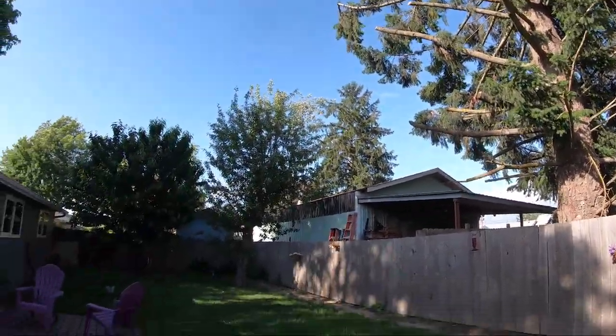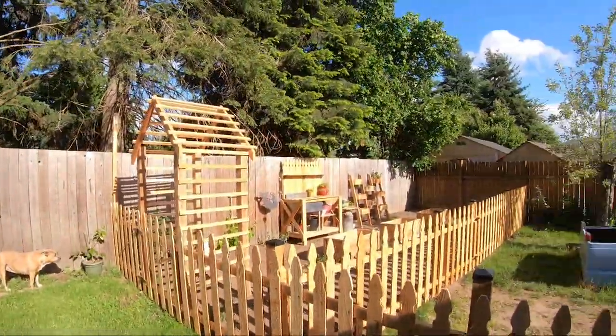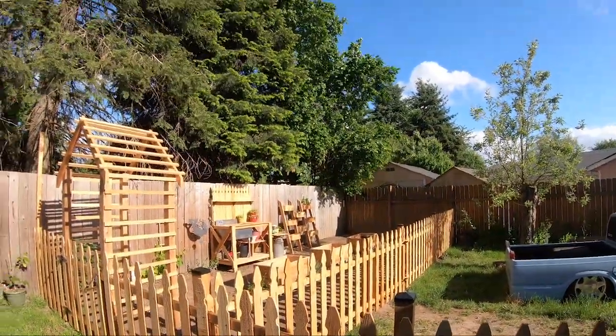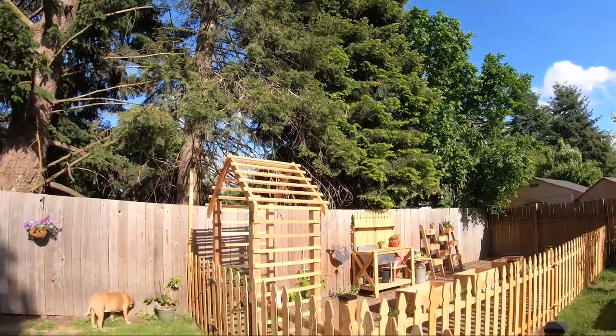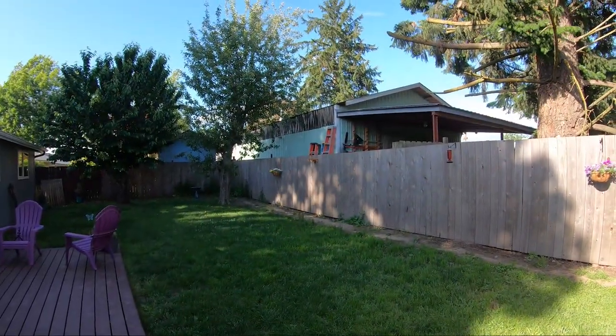But anyways, this is what has been taking all my time. That being said, I do have something I want to show everybody. So we're going to go load something up and go for a little drive.